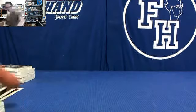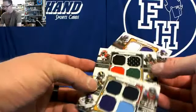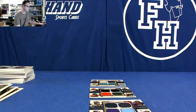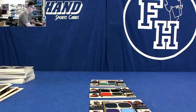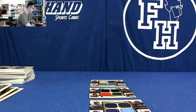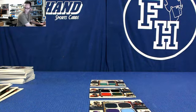We got a random. Three of them. Jeez Louise. Oh, Bengals, Bills. Ryan had them both. All right, we got three quad memorabilias. One of them is only two teams. Vikings and Dolphins. Right, and we got Bengals, Steelers, Broncos, Packers, Rams, Texans, Vikings, Titans.